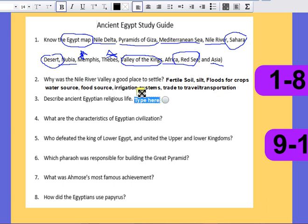Okay. Describe the ancient Egyptian religious beliefs. I want you to tell me what sources are in your notebook that you can find to answer this question. Bella, what's one? Okay, what's one, Jayon? The one where you have to label the deities. Okay, the deities. What else? Bella? One of the other ones was the deities and your guided notes.